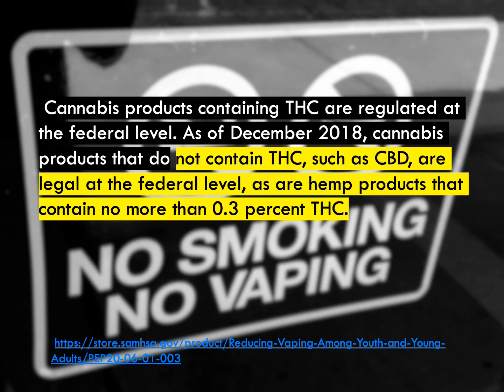Cannabis products containing THC are regulated at the federal level. As of December 2018, cannabis products that do not contain THC, such as CBD, are legal at the federal level, as are hemp products that contain no more than 0.3% THC. Cannabis products containing THC are increasingly becoming legalized in several states for medicinal and recreational use, but remain illegal federally if the THC content is more than 0.3%. As of August 2019, 33 states have legalized medical marijuana, and 11 states and DC have legalized the non-medical adult use of marijuana.